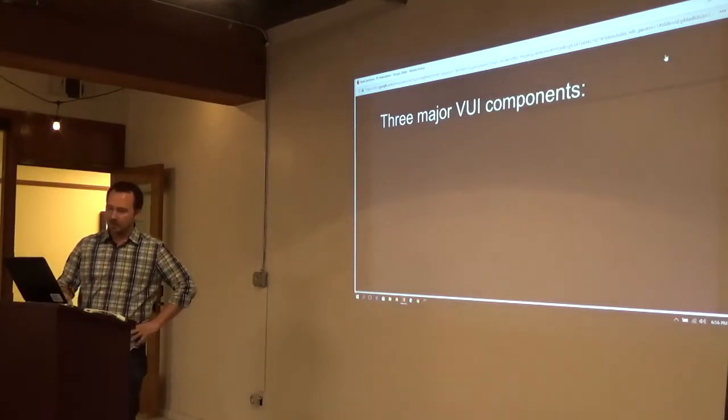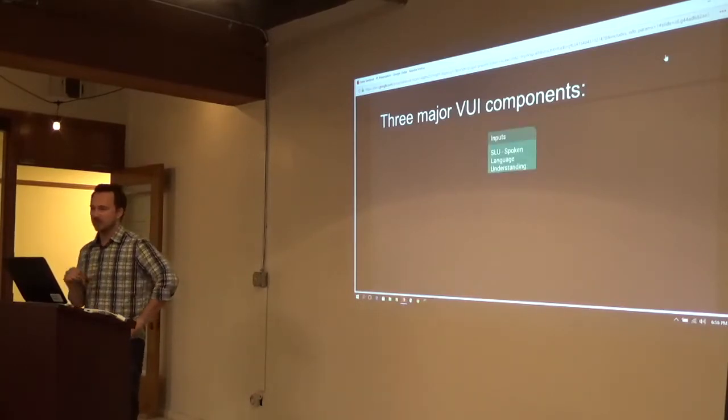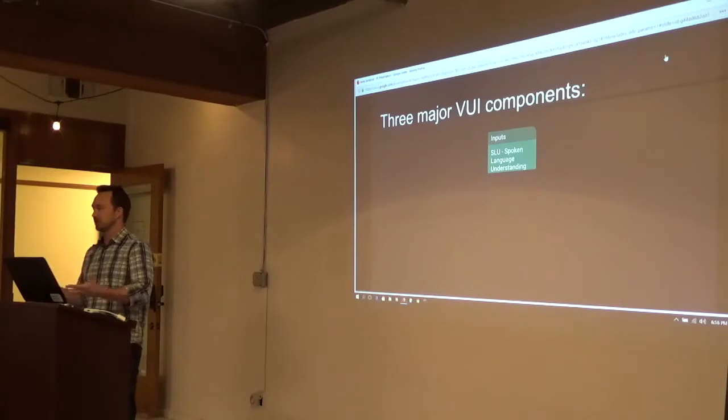All right, so this is going to be real basic, but just bear with me. There's actually three major components of a VUI interface. First, there's inputs, right? This is driven by spoken language understanding systems. This is anything the user is going to say to your skill or to your bot.